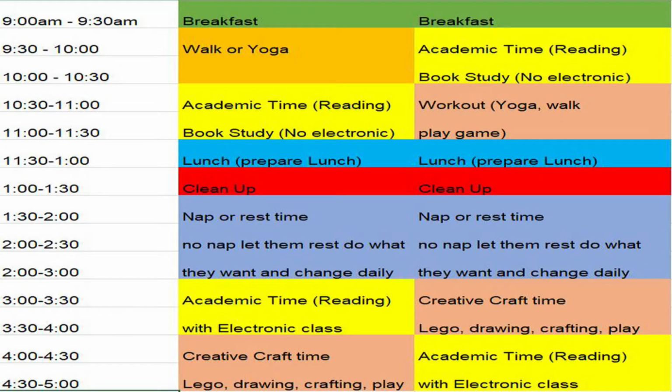So first of all, we will talk about the schedule. I already made one. I made two columns. They are really similar. I just switch the time because you don't want your kid on the same schedule Monday to Friday. It's the home, the most safe and comfortable place. So don't push them too hard. Let them have some relaxed time.